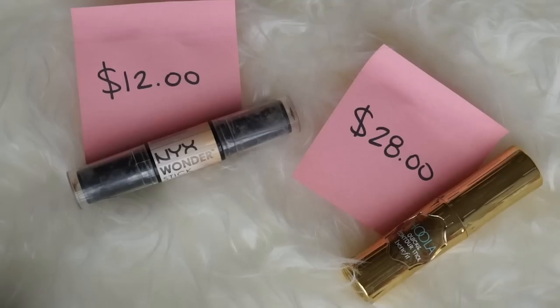Just looking at it now as essentially war paint, I think the Hoola side is a bit more pigmented, has more color to it, whereas the NYX side is a little more subtle. Let's see how they blend. I like to just blend this in with the Beauty Blender right on top of my foundation. Contour is blended, and I have to say, first impressions, the higher end side does look a little bit more polished for that. Okay, moving on to concealer.